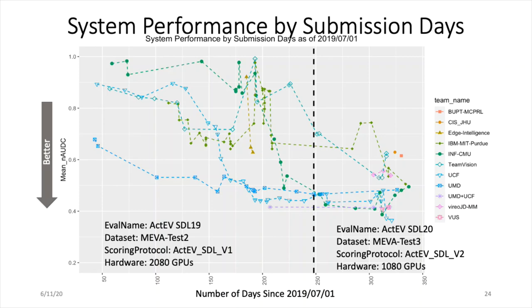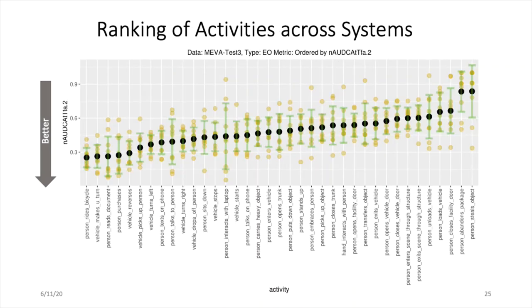The plot shows the ranking of activities across systems. The x-axis is the activity type, and the y-axis is the metric NAUDC. The point marked in black indicates a mean value across different systems, and the green error bar indicates its standard deviation. The green or orange points show the value of the 10 systems.